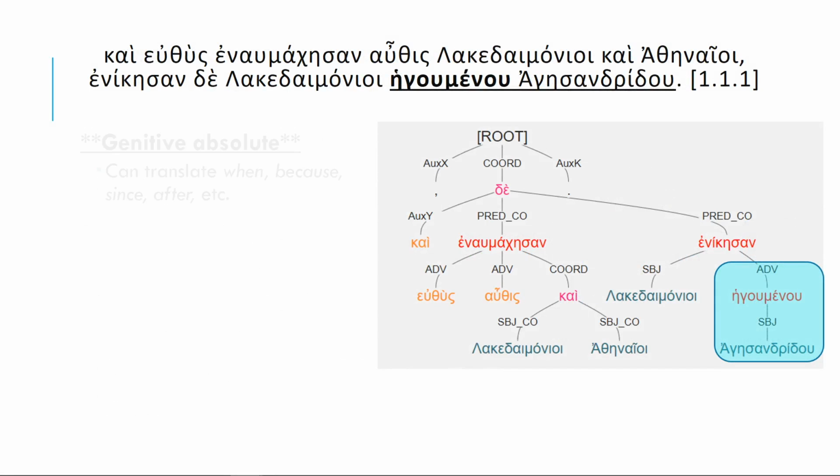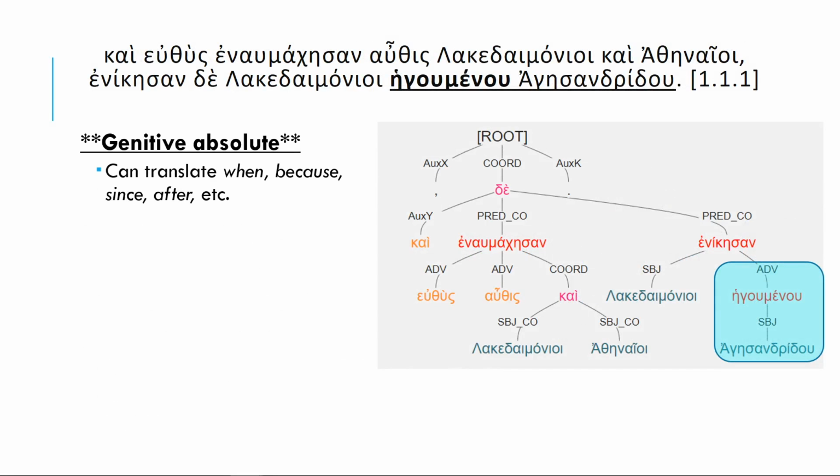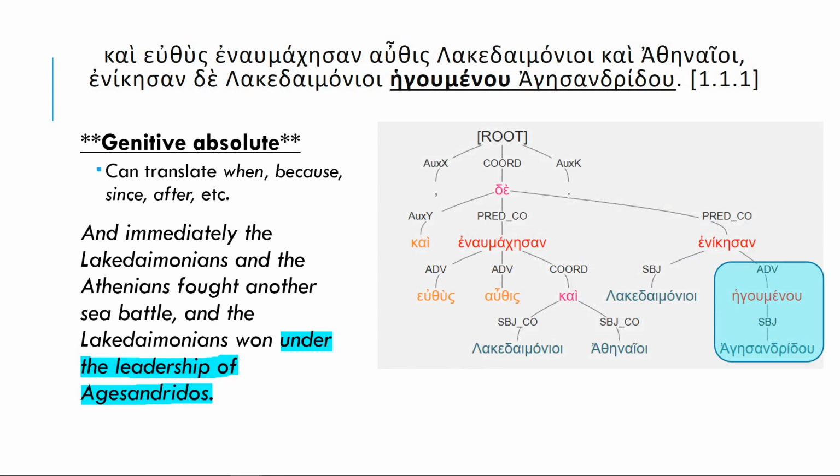Okay, here's another sentence. This has one of the genitive absolutes in it that I told you are very, very common. So immediately, euthus, again. The Lacedaemonians and the Athenians fought a sea battle, and the Lacedaemonians won. This is the very first sentence of Xenophon's Hellenica. And that all makes sense. It's very simple. But then you have this phrase here. We have the word hegeomai, present deponent in the genitive, and then this man's name, Agasandridos, in the genitive. And that's what we call a genitive absolute.